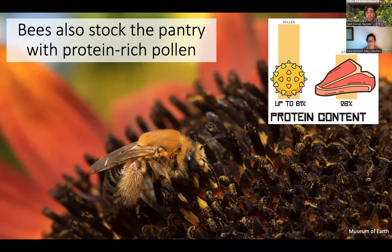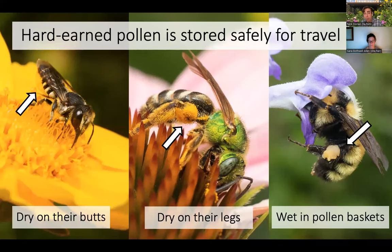In addition to nectar, they also stock the pantry with protein-rich pollen. Pollen can be really, really protein-rich, which is why it's such a successful food resource for bees. Female bees at least spend a lot of time collecting pollen and ensuring that pollen doesn't get lost. And they have a variety of ways of storing it for transport back to the nest. Leafcutter bees on the left store it dry underneath their abdomens. They have these long branched hairs that they use to collect pollen.